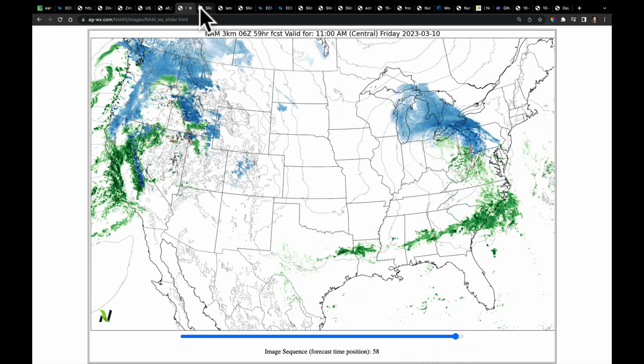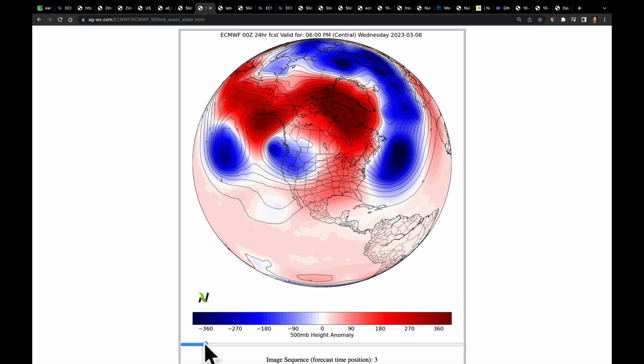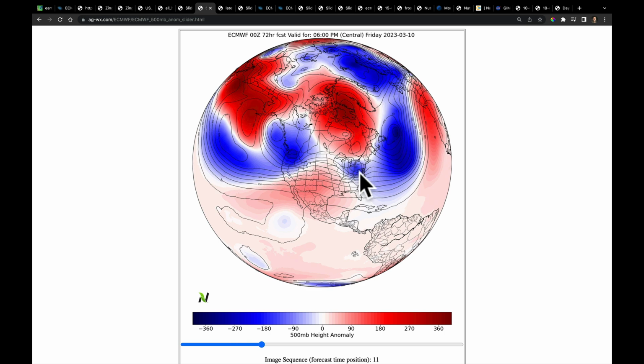Now, just thinking about that, let's go look at how the pattern is going to evolve after that. So in this particular animation, the blues are troughs, the reds represent ridges. And I'm just looking for the overall activity of this setup. So we do have on Thursday a little wave that's coming out here. This is the one that's helping to create the low I just talked about coming through the Midwest. That one does eventually make it into New England. We'll take a look at the snowfall there in a few moments. That'll happen later on this week.